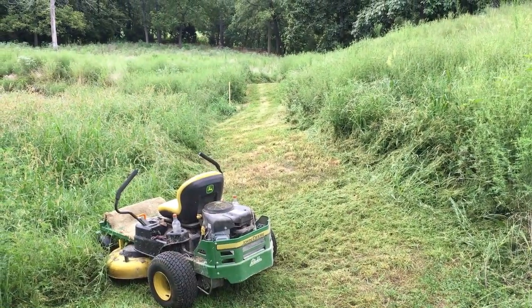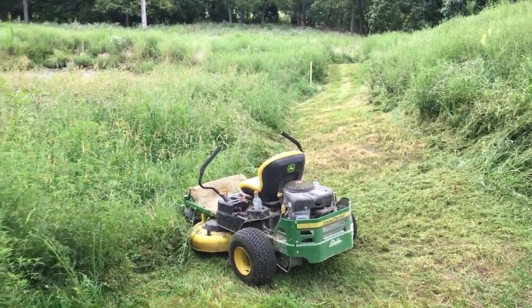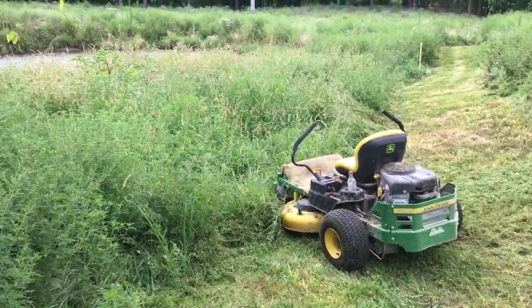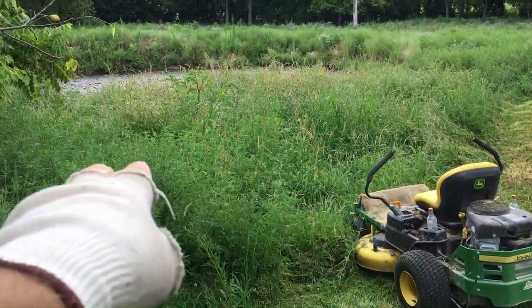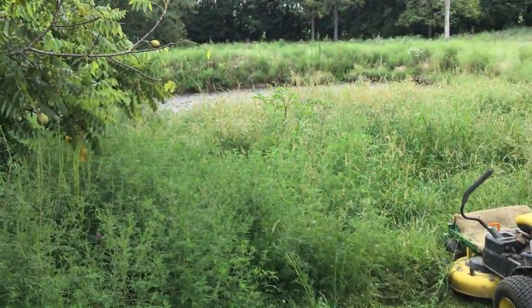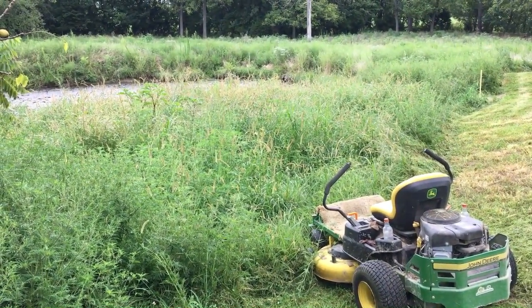Well, that's where I came from. And I mowed this before, close around here and close to the pond and a little section that way. I'll take a look, see what I got to cut.